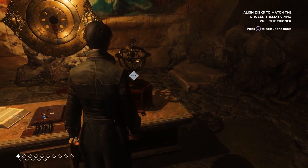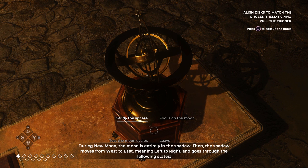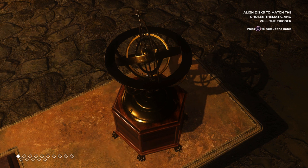Let's do this now. I hope this isn't too complex, guys. I'm kind of making sense of things. During new moon, the moon is entirely in the shadow. Then the shadow moves from west to east, meaning left to right, and goes through the following states. Waxing crescents, first quarter, waxing gibbous, full moon, waning gibbous, last quarter, waning crescent, and the cycle starts over with a full shadowed new moon.